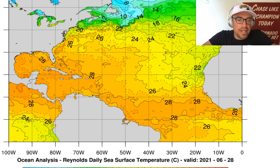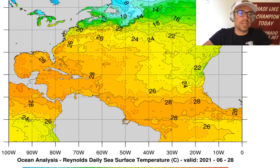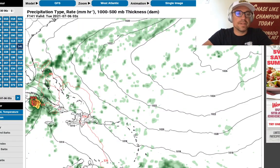But those sea surface temperatures are quite warm here near Cuba and the Greater Antilles and just off to the south. The sea surface temperatures start to warm up a little bit as the system approaches the Lesser Antilles. So it looks like to the west of the Lesser Antilles, it could intensify on approach to the southern coastline of Hispaniola, Dominican Republic, and Haiti during the weekend. And then we'll have to watch it very closely as we go into next week to see if there is that Gulf of Mexico impact.